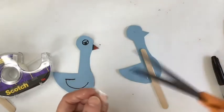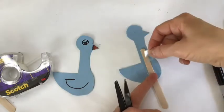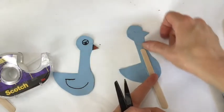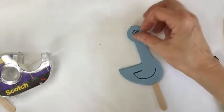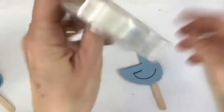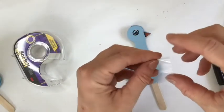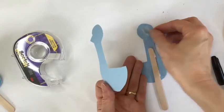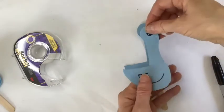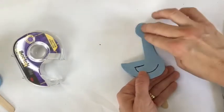And I'm going to make this one a little bit narrower because I want to hold the top of the craft stick down too, like that. Put this pigeon on top. And you could either do some circle tape, like I'm going to do right here. Just fold it over so the sticky side is touching the other sticky end. And I'm going to put a piece of tape right here to hold the head down. And just match up the head and the beak, push it down.